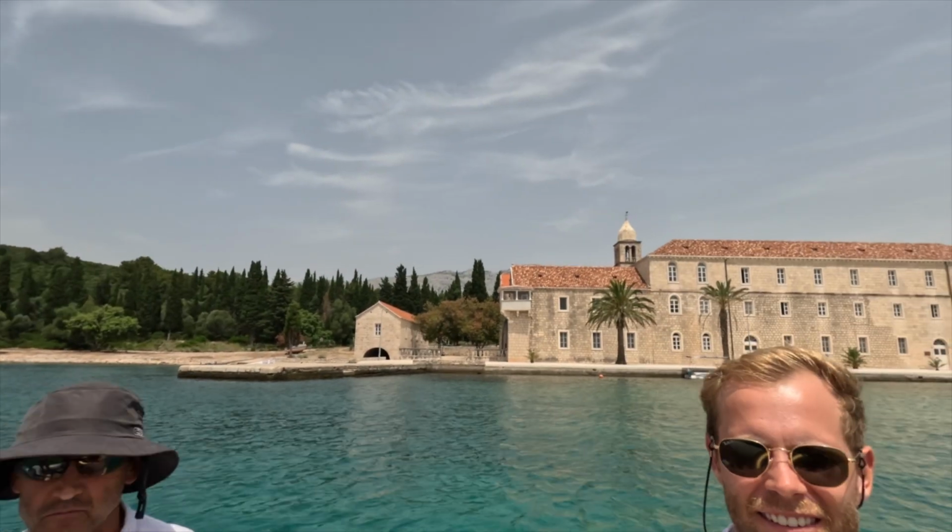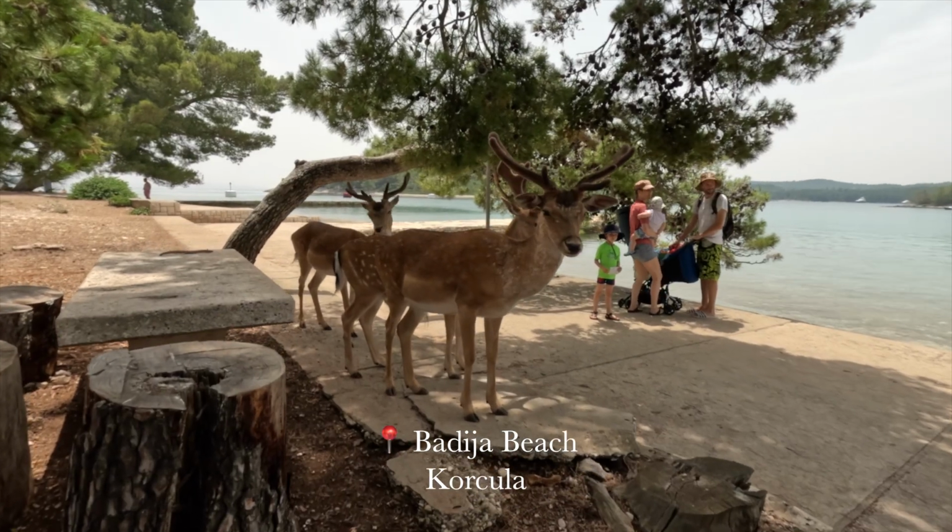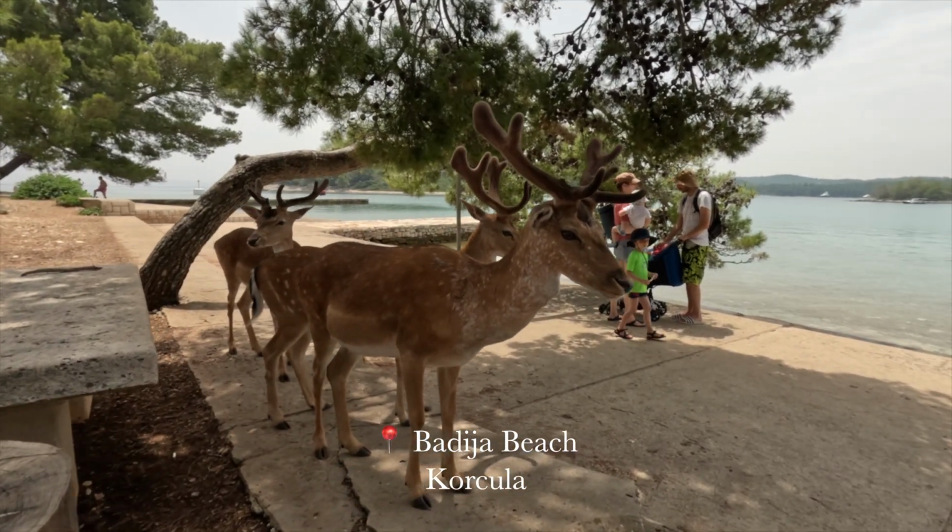We're on our way to Badija Island, which is an island just off Korcula where we're staying, and it is known for its wild deer. We're currently just passing the monastery. It's huge. We found the deer. Look how cute they are.